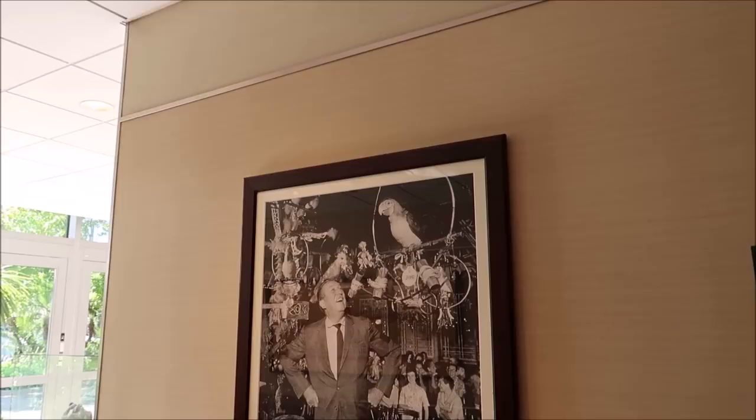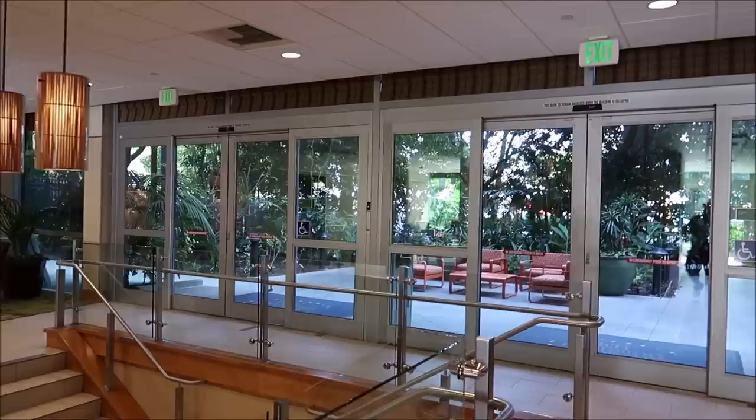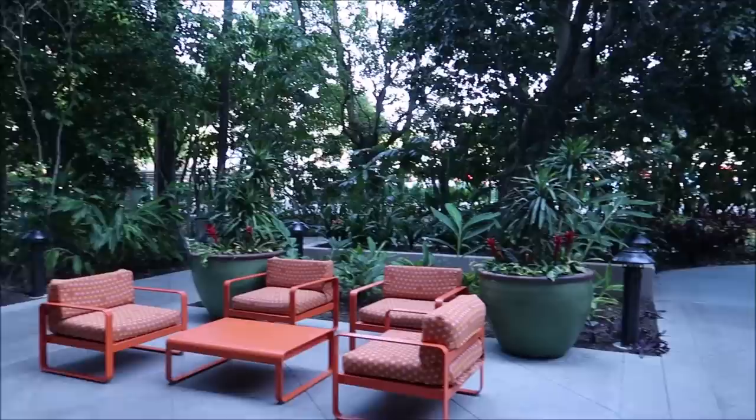Walt Disney in the Tiki Room. You have this nice little area over here with the Jungle Cruise. This is really, really nice. And then they have an outdoor lobby that's kind of like a tropical hideaway. Look at this. We're gonna actually go out real quick. That's pretty, right? This is really, really cool. All right, let's hop on the elevator and go all the way up.